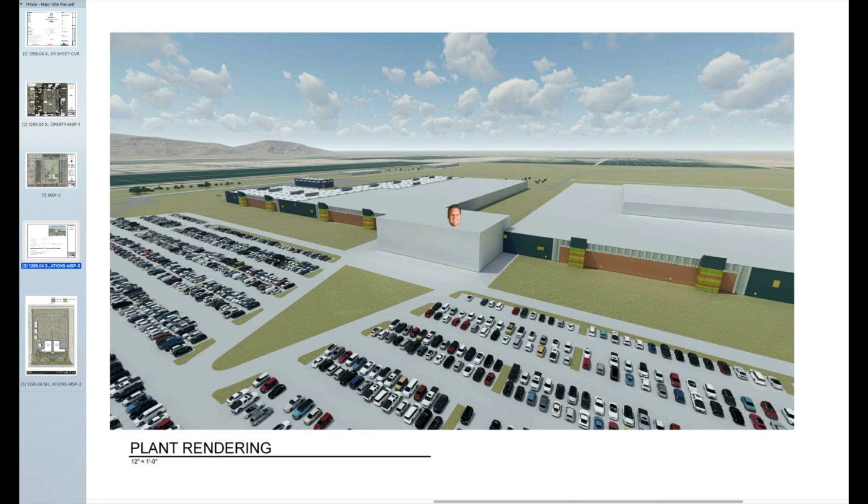So before we go to the page that everybody wants to see, here's a 3D render of what the front of the building will look like. Keep in mind some of these areas that are gray will be filled in, but here are all the facades in the front.